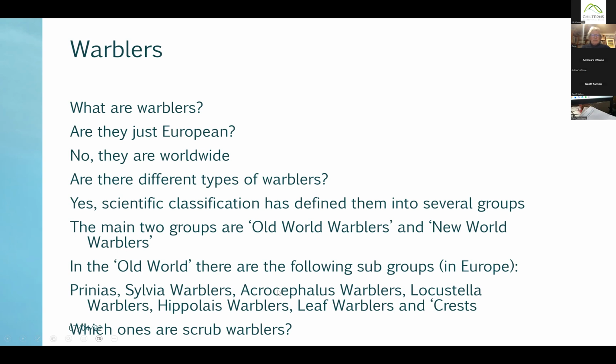Acrocephalus warblers. Now, these are the warblers of the wetland. So these are the reed warblers, the great reed warblers, Savi's warblers, Cetti's warblers, and so on, that you'll find in scrub and in the reed beds. So scrub inside the reed beds and the reed beds themselves. Reed warblers are a bird of the reeds, and sedge warbler is a bird of the scrub, mostly within the reed beds, but we will cover that species tonight.